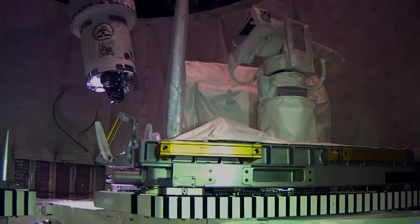Is that the yellow bar? That is the yellow bar. It will be grabbing that and taking the payload out of the trunk. What you see on the right side, that is the OPALS payload. So we sit on this about 1 meter by 1 meter pallet. It's called the FRAM, the Flight Releasable Attachment Mechanism. And our payload sits within that.